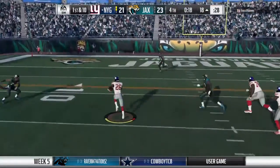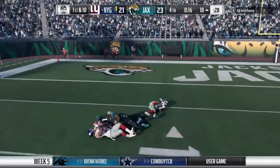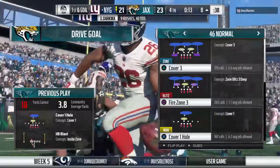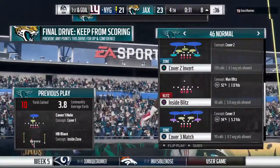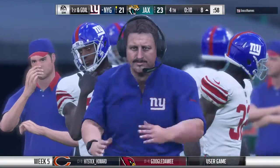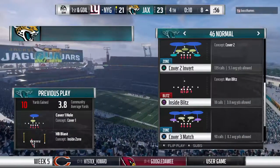Here's Darkwa. And they've got it inside the 10 at the 8. It's another 10 yards on that one and another first down. Well, so much for him being bottled up throughout the day. Finally finds a way to break through and get a really nice gain.